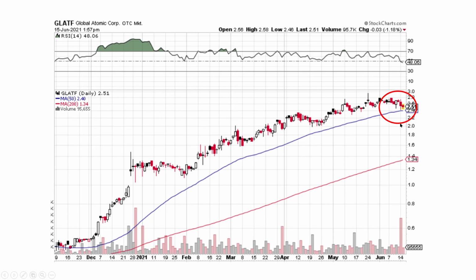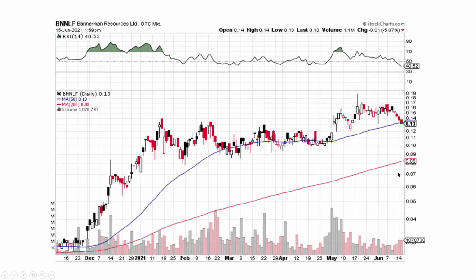So I think this could go either way, up or down right here. And I think a pullback could be in the cards if we were to pull back a little bit, looking at the overall sector.